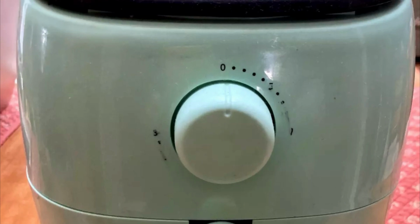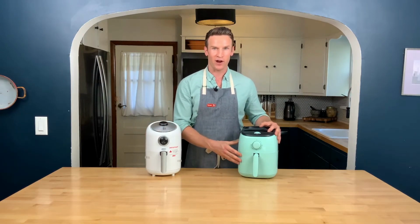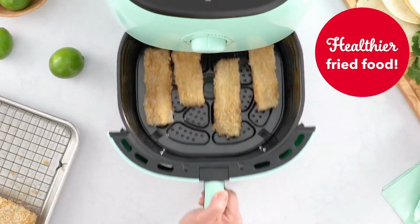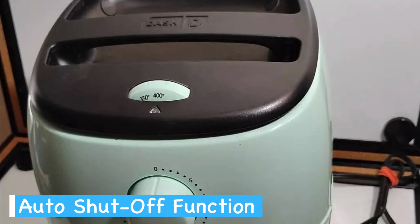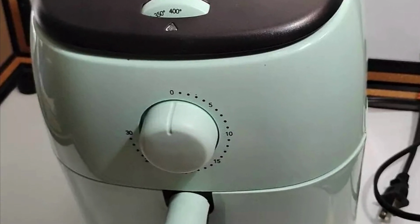With a fixed temperature of 400 degrees Fahrenheit, you don't need to worry about complicated settings. Just load up the nonstick basket, set the timer, and let it work its magic. The auto shutoff function ensures your food won't overcook, giving you peace of mind as you multitask in the kitchen.